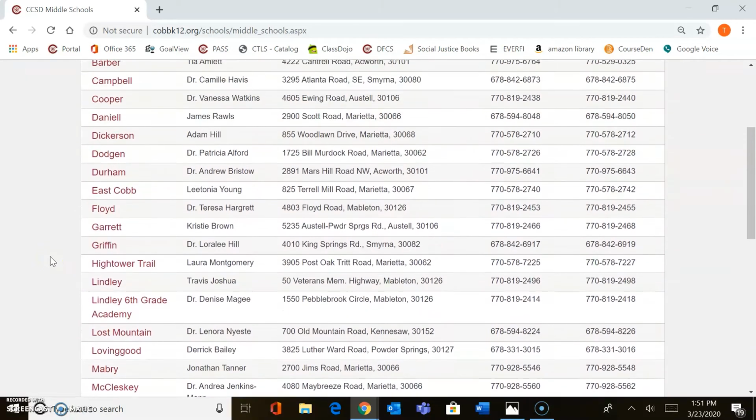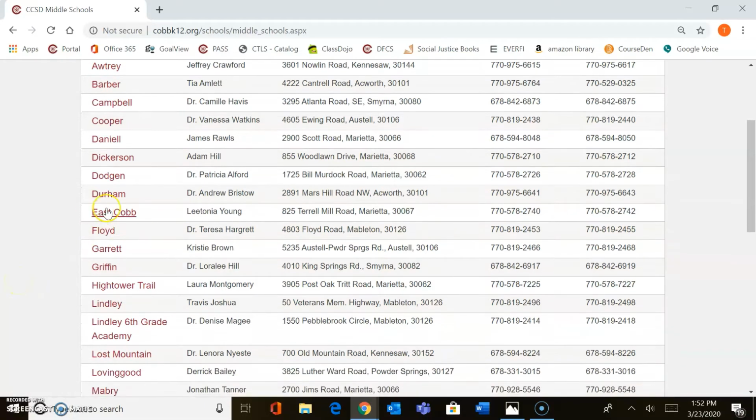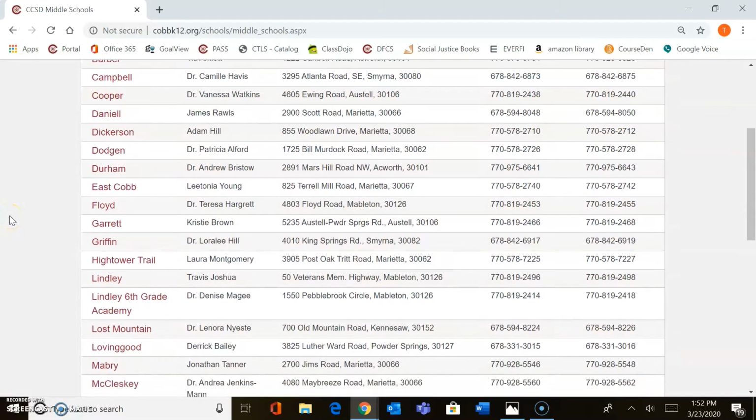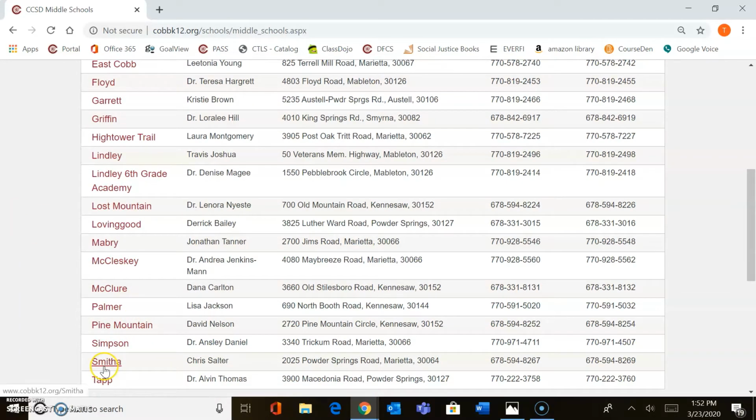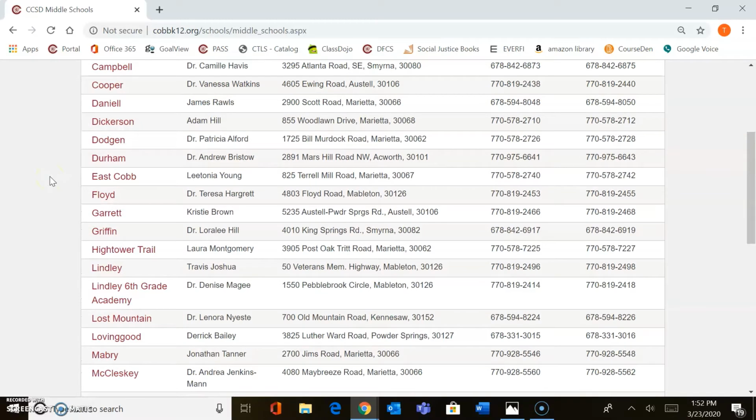Okay, so what you're going to do is find the middle school that you are districted for. And for the majority of you, it will be Garrett. Some of you might be Floyd. We do have a couple that might be attending Cooper or Smitha, which is down here. And I believe we have one or two that might be going to Lindley 6th Grade Academy. But for the majority of you, you will be going to Garrett. If you have a question on what school you might be attending, please feel free to send me a message and I will let you know for sure what school you are districted for.